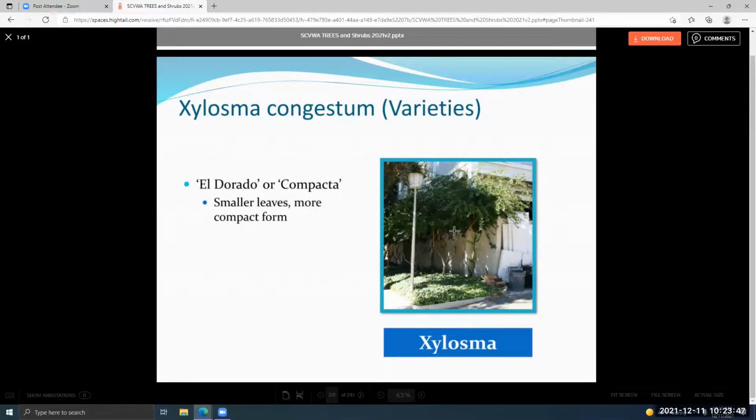If you have an area where you want a nice small tree, maybe next to the house or in a courtyard, the forest pansy redbud might be the prettiest tree in nature. So once again, look that up.